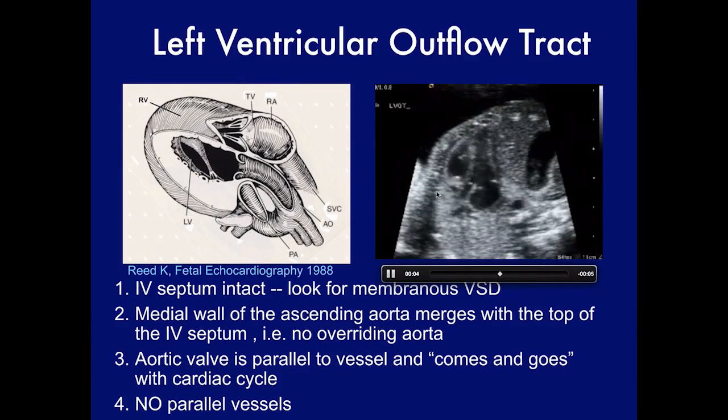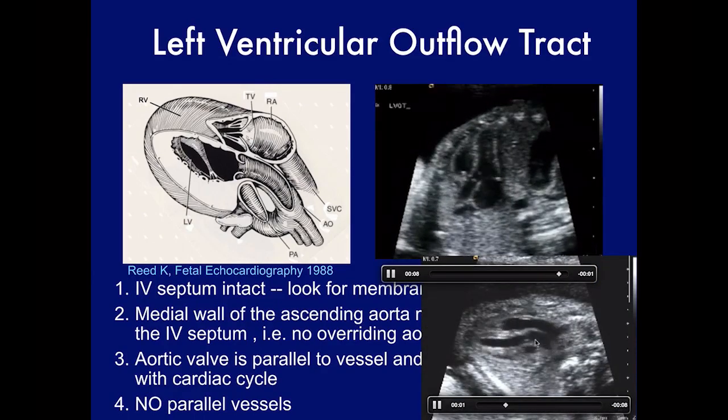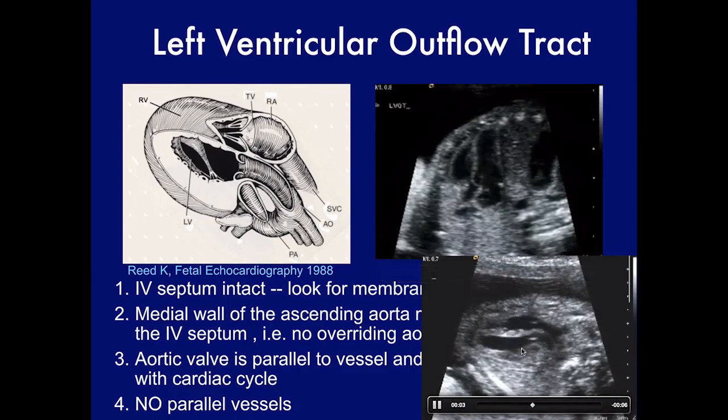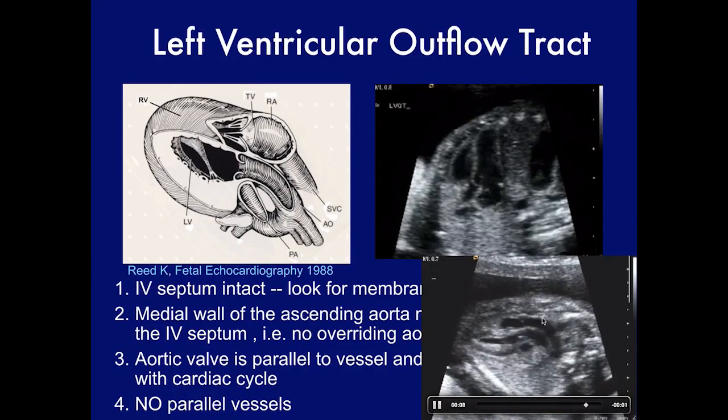And we want to make sure there are not two parallel vessels, because when there are two parallel vessels, we want to think of transposition of the great arteries, like in this case right here, and they are parallel at the level of the valves.